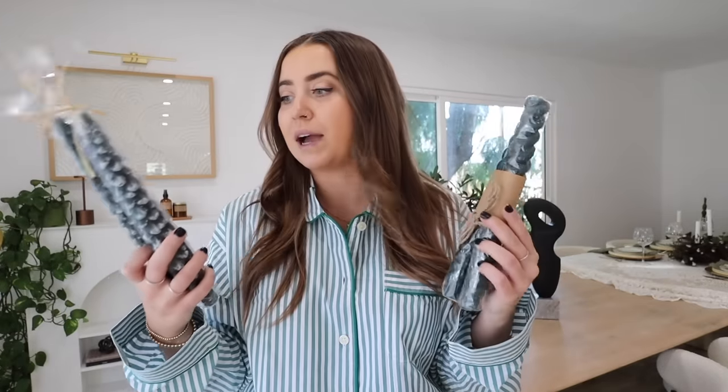But we're gonna sub out these candles for these. So I do love the twisted look. These are just an evergreen color. And then I saw these that are Christmas trees and I thought these were so cute. So all these I just got at World Market. I think these were $5 for a pack of two. And then these were $4 each.